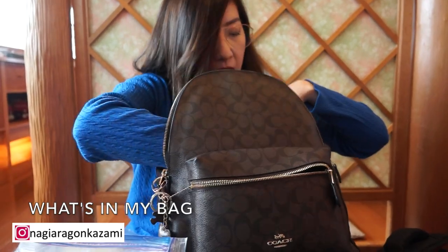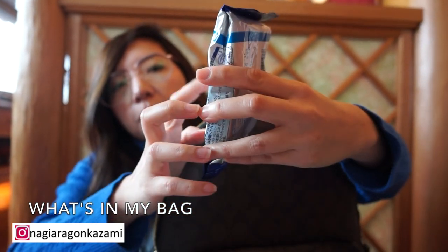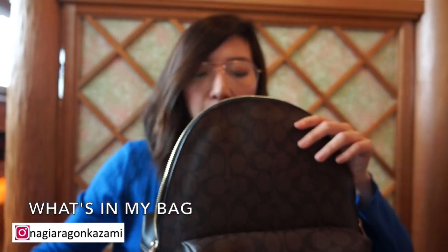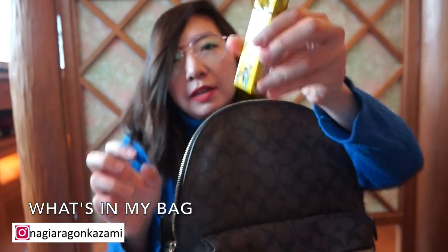Yan, puro gamot siya eh. Pakita ko pa ba? Anyway, ito. Hand wipe siya. Pero antibacterial. It says 99.99% na may kill daw yung bacteria. May vitamin C. Actually, ngayon ko lang ito nalaman na meron ako man sa bag. Vitamin C. Maganda siya eh. May vitamin na candy.